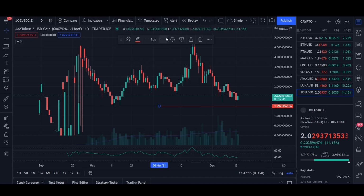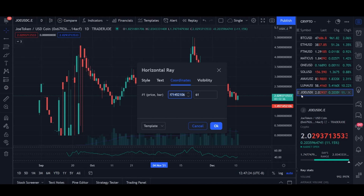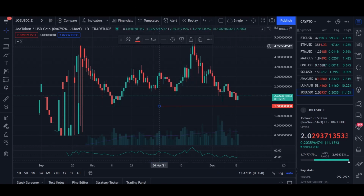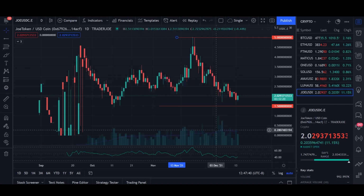Let's draw some lines here. I'm gonna put one here at 1.50 because it seems like it wants to stay at 1.50. Oops. Okay. And I'm gonna put one at $5. Here we go. So this is more or less the range it likes to trade in between.